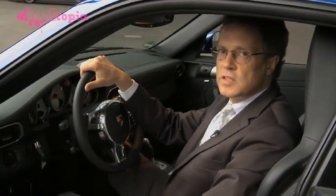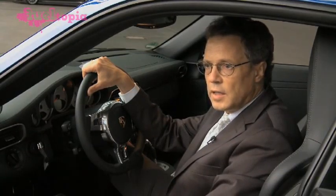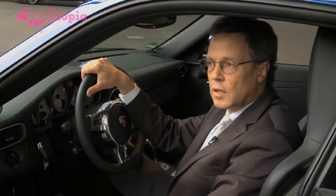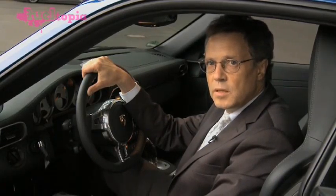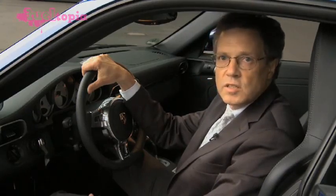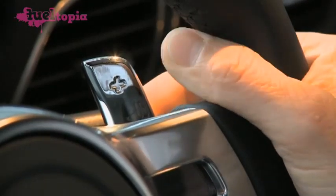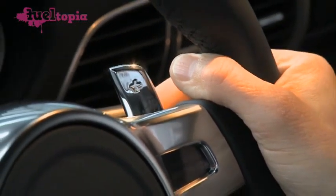The two major reasons why we were able to on the one side increase the performance and on the other side increase the efficiency are the new engine technology with a 3.8 liter direct injected engine and on the other side a 7-speed Porsche double clutch gearbox. The double clutch system now can be operated with paddle shifters directly at the steering wheel, on the right side to shift up, on the left side to shift down.